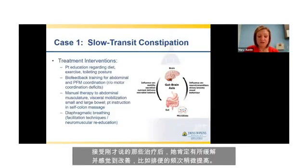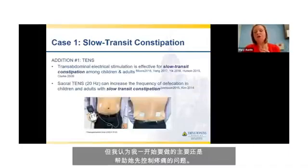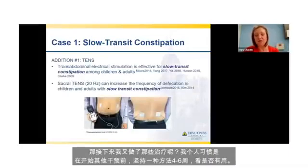So with all of this, she definitely got some relief and felt better, was maybe going a little bit more frequently, but I think what I was really doing was helping manage some of the pain at the outset. Then, this is just my personal style, I usually give something a solid 4 to 6 weeks before I move on to another intervention to really see if something helps or not.